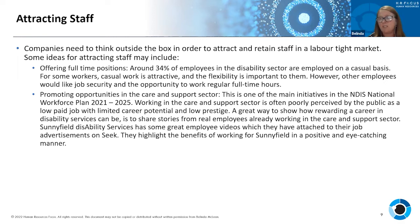And for some workers, casual work is attractive, but other people want a bit more stability and security around their employment, and permanent full-time or permanent part-time might be a more appealing factor for them, if it's something you can consider. And then I think it's promoting opportunities in the care and support sector. This is one of the initiatives of the workforce plan for 2021 to 2025. Working in the care and support sector is often poorly perceived by the public as a low paid position or career opportunity. So it's a great way to show how rewarding a career can be in the disability and aged care sectors, by sharing stories from your employees and how their opportunities have grown.